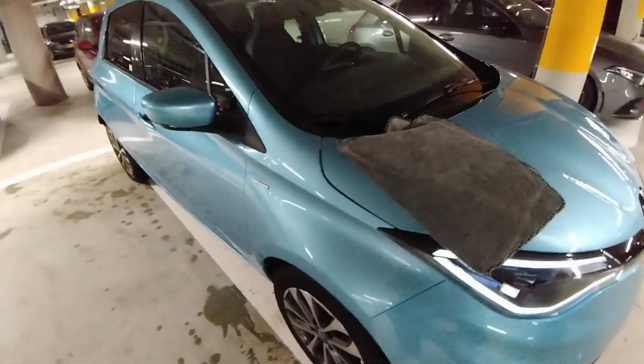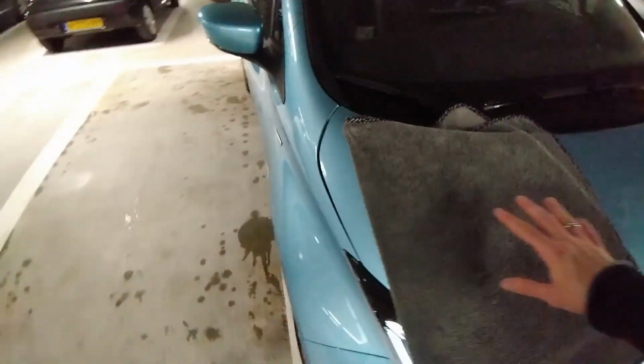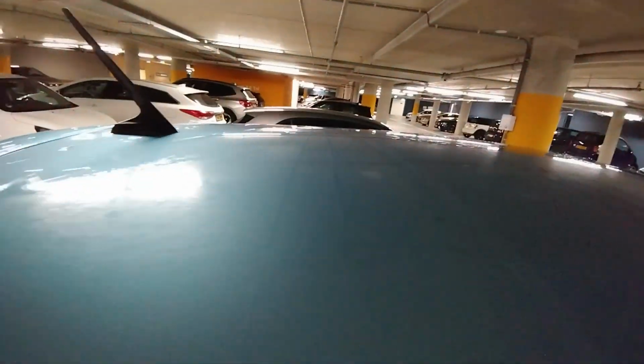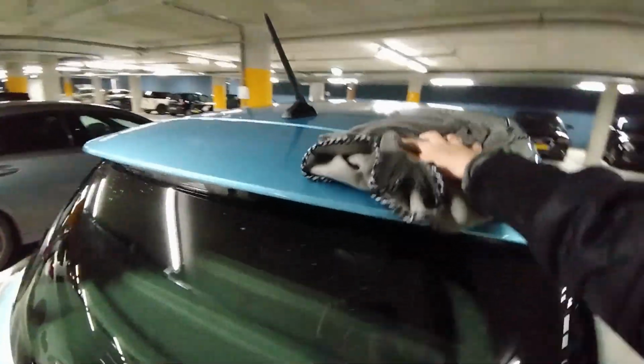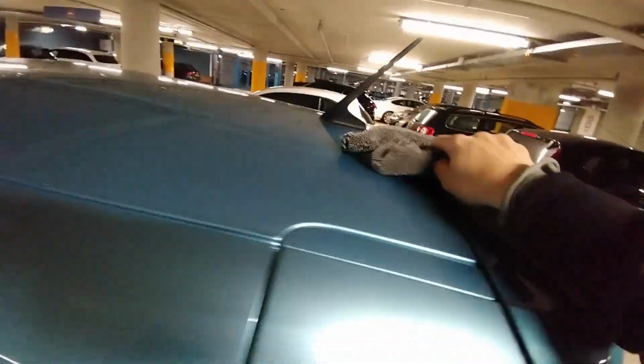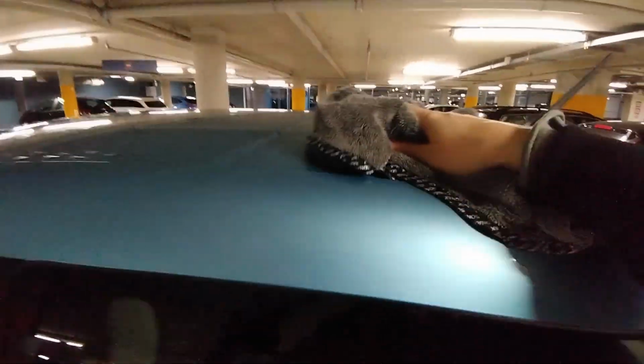So, welcome back. We're now in the garage of a shopping center. But at least here I can quietly dry my car with my Sonax drying towel, my trockentuch. I mean, for a small car like the Renault Zoe, it's quite okay. But for a bigger car, I would like to have a bigger drying towel. If you know a good brand and one that performs really well, write me in the comments, and I'll be looking forward to giving it a try.